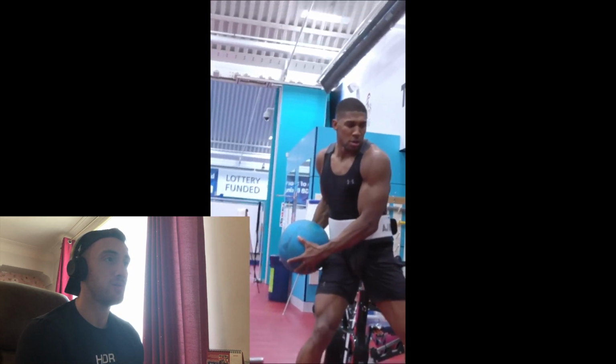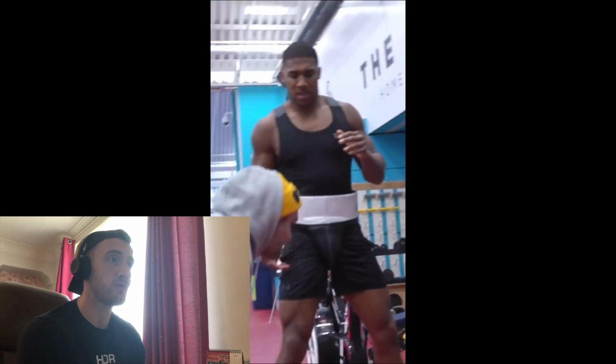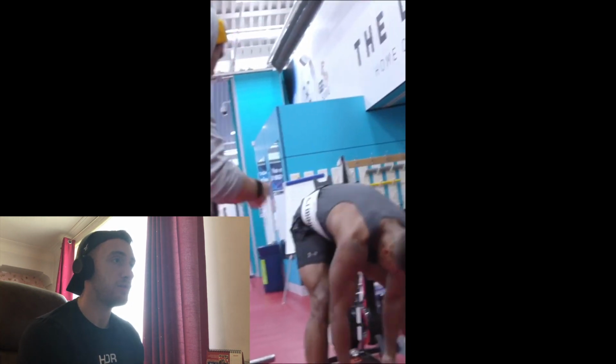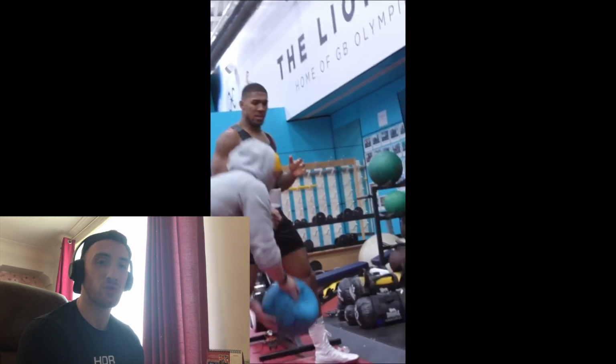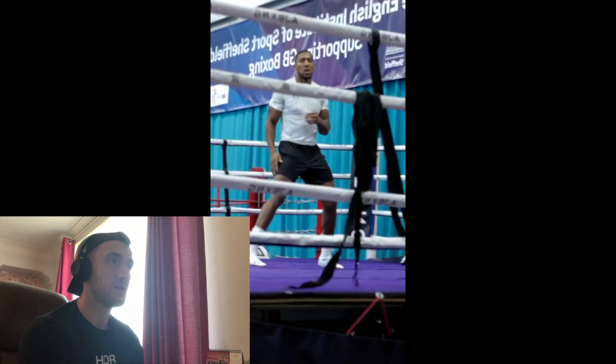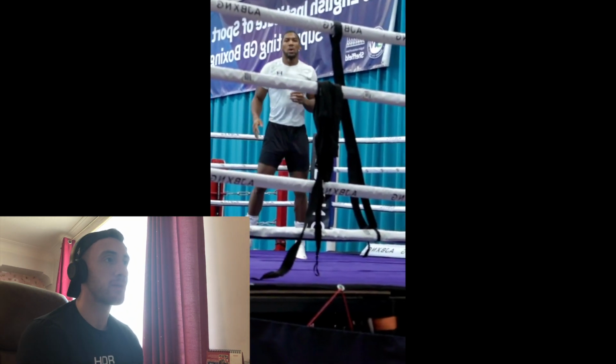And just the medicine ball. This is a really good thing to use if you're a boxer, to work on your power. I love using this. Just gets out all your frustration as well. It's just a brilliant training technique to use. And you do feel like your power increases.